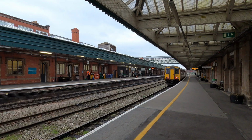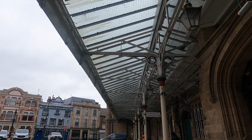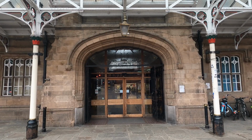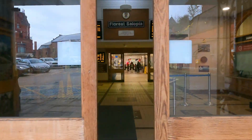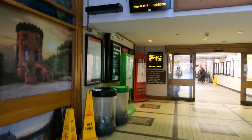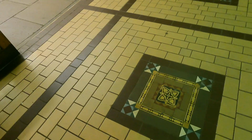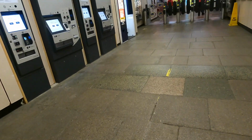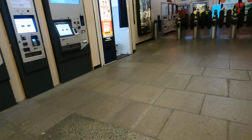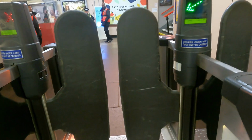Anyway, this isn't our train, so we'll have to go downstairs and pass through the barriers to get to our platform. Shrewsbury has a small but delightful entrance hall with a staff ticket office and a very nicely tiled floor. Leaving the entrance hall, there's ticket machines aplenty and a photo booth, and then we reach the barriers. And that's where it all stops, because they won't read my ticket's QR code, but eventually the staff let me in.